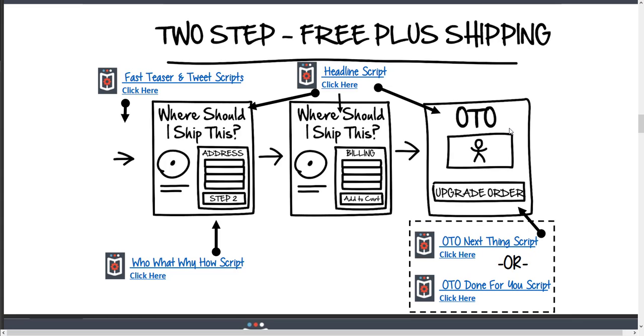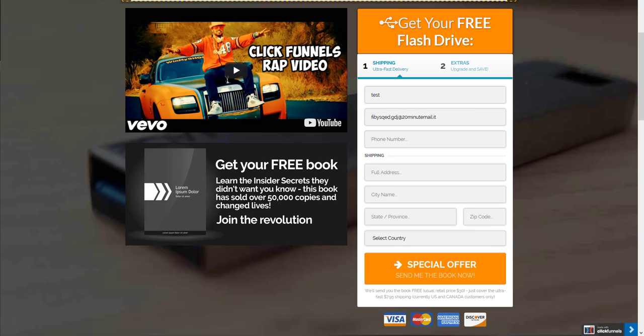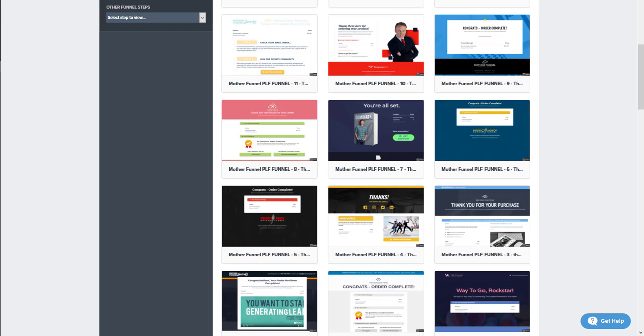So on the second page here with this OTO, the difference is going to be, here we would see, let me find it.